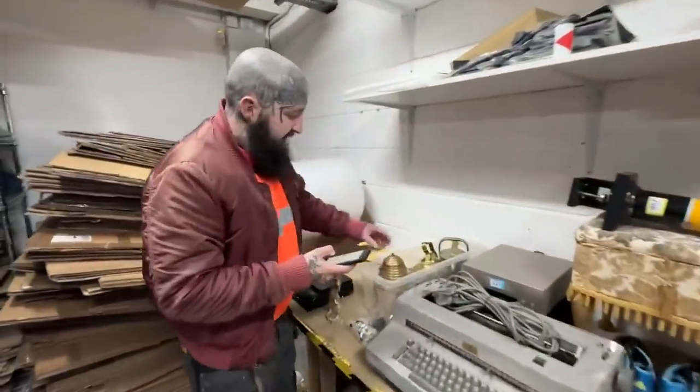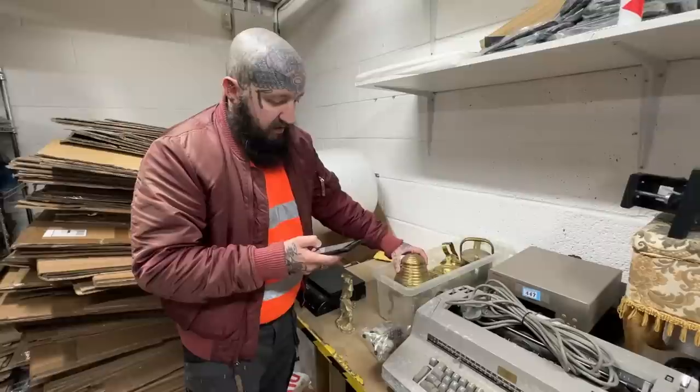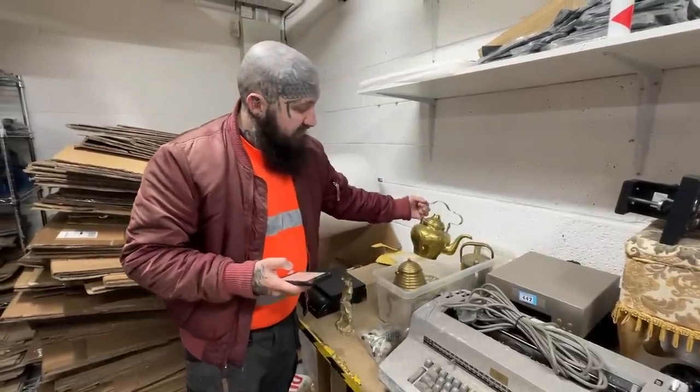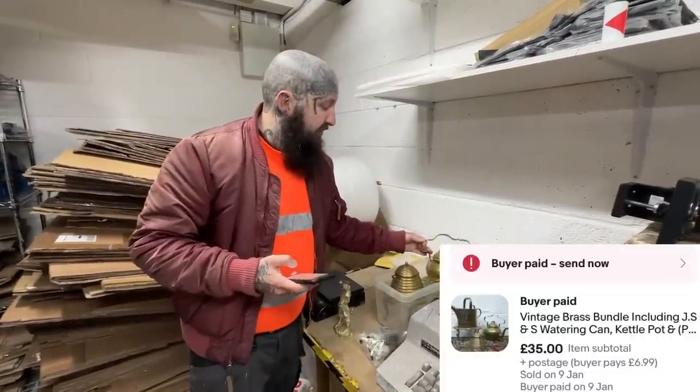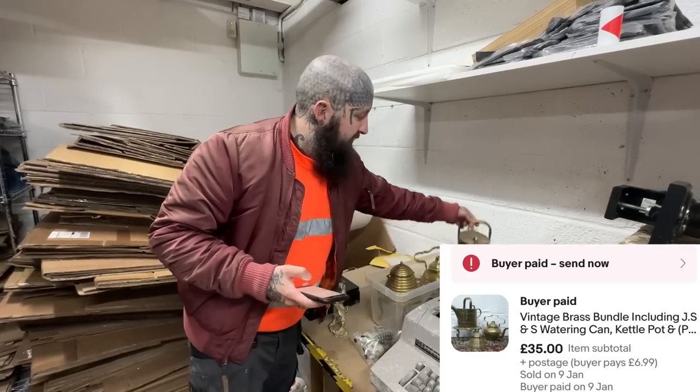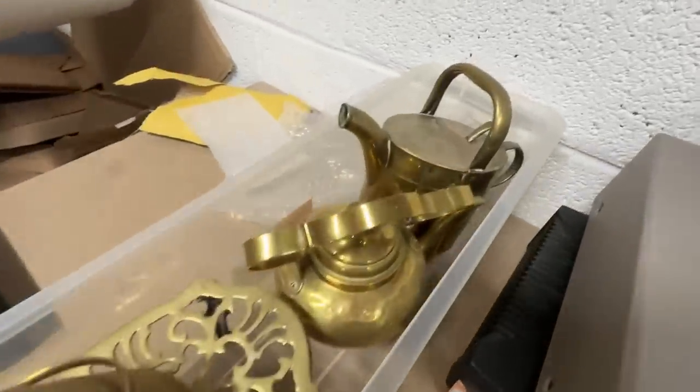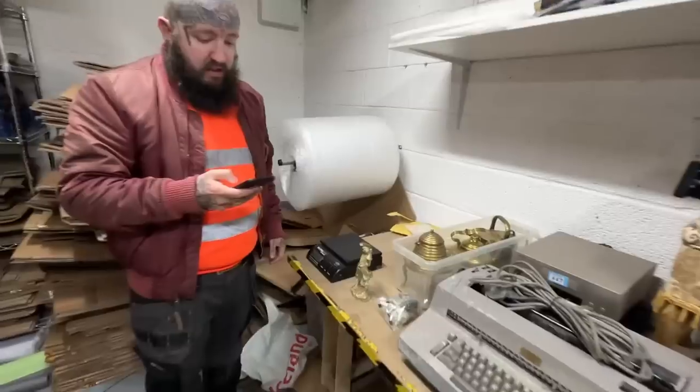And then we have various brass items, which again sold on an offer for £35. I think that was originally up for £50. So all of that in that tub sold for £35.